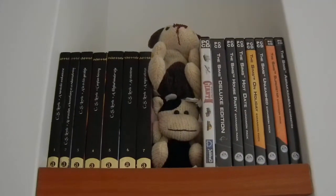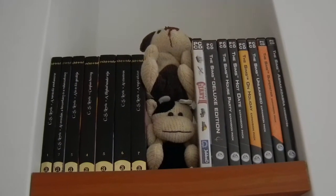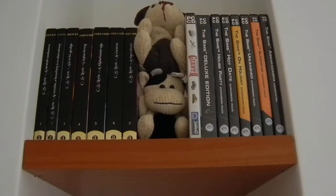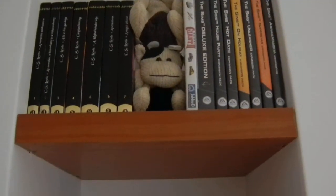And there are some PC games, which are obviously the first Sims. I have all the editions, and Interested Giant is something that I used to play a lot. I like that. So yeah, I don't really have more official PC games, I think. I do have some, but I think I didn't bring them.